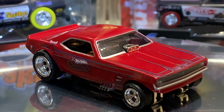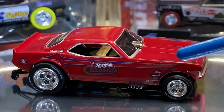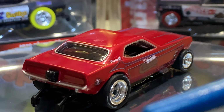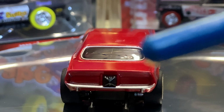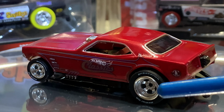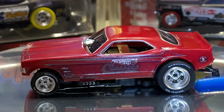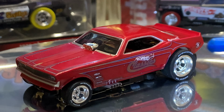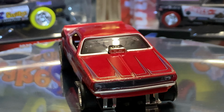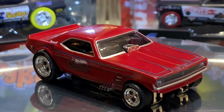If you look closely, all these lines are tight. You can't see any bubbling of decals whatsoever. Oh my gosh, those wheels, man, those wheels. Hey, worth the price of admission alone. Look at that, love that. Nice rim, BFGoodrich right there. Oh my gosh, very nice. All right, enough drooling over this car.